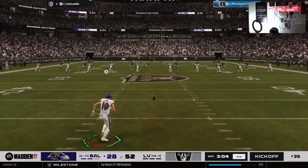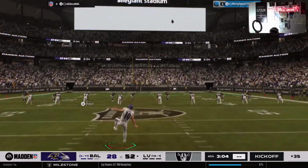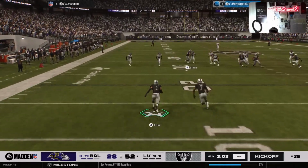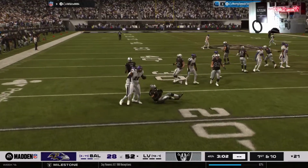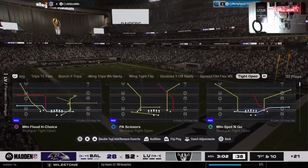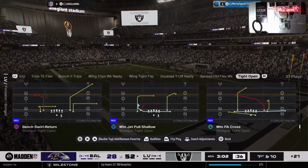Here's Evans set to kick this away. He fields it from the 8. Cooper DeJean on the return. The Raiders take over first and 10 at their own 21-yard line.